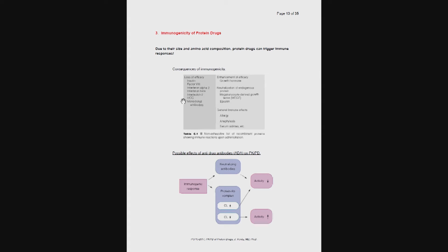And you can see this with some of the monoclonal antibodies, and we'll talk about that in the exercise. On the other hand, sometimes those immune responses, meaning those anti-drug antibodies, can actually mimic the drug itself. So with growth hormone, the antibodies themselves also have, as a pharmacological response, an effect similar to what growth hormone does. They can also neutralize endogenous proteins.